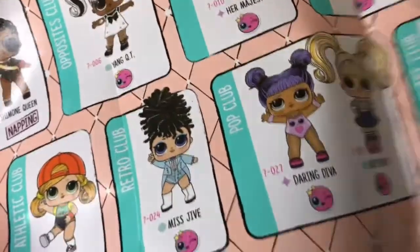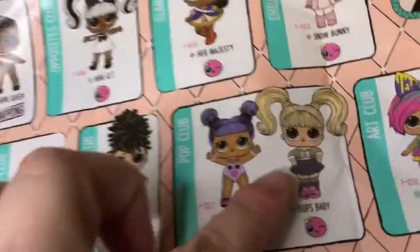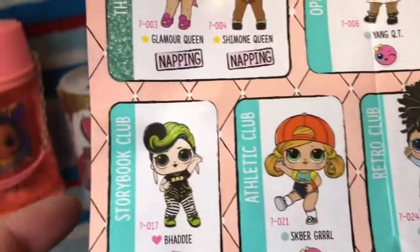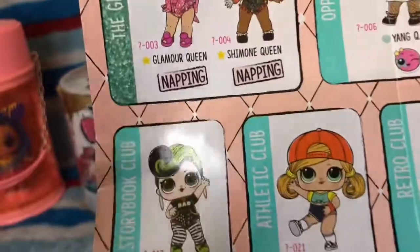This one, oh my god, this one's called Oops Baby. I gotta get this one. Reminds me of Britney Spears. Oh, Skater Girl kind of reminds me of an Avril Lavigne a little bit. So cute.